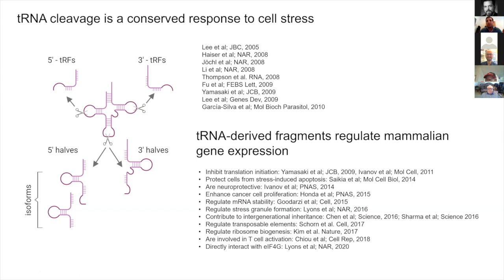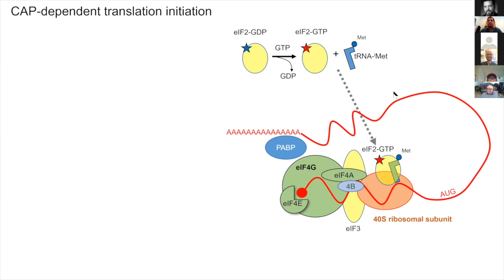And I'm going to talk a little bit more about this because I think it's one of the best characterized mechanisms showing a function of tRNA fragments. This is mostly work from Paul Anderson and Pavel Ivanov's group, a group with whom we have been collaborating recently.